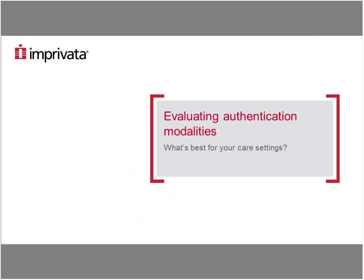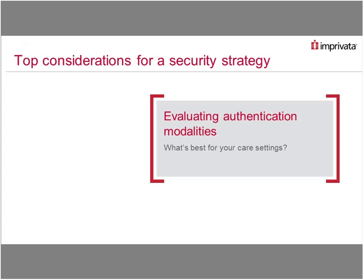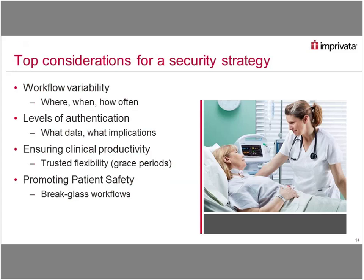And one of the biggest reasons why we see security workarounds like this is because the authentication modalities do not take into account the clinical workflows that are surrounding them. So before implementing any sort of authentication, it's really important to understand what's best for the care setting that you're about to deploy it in. There are a few considerations for a security strategy that you need to take a look at.